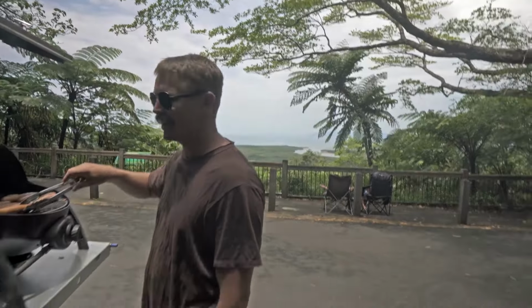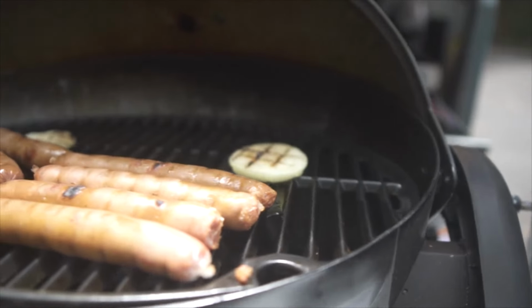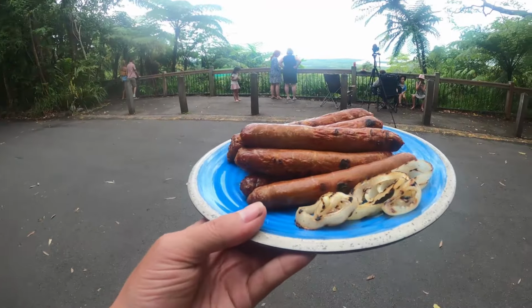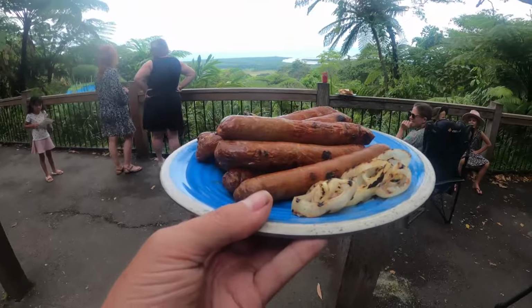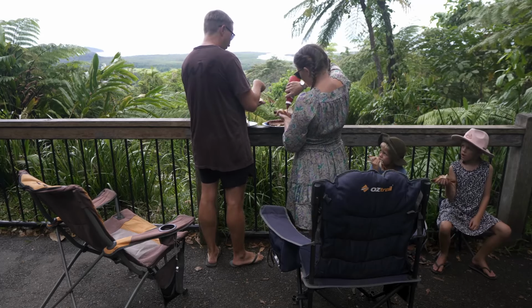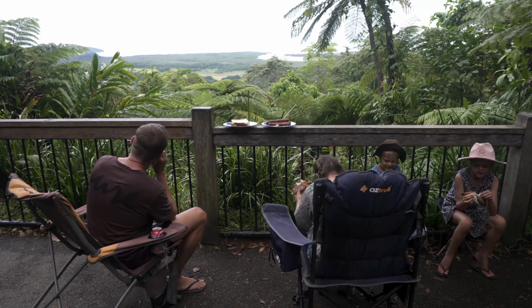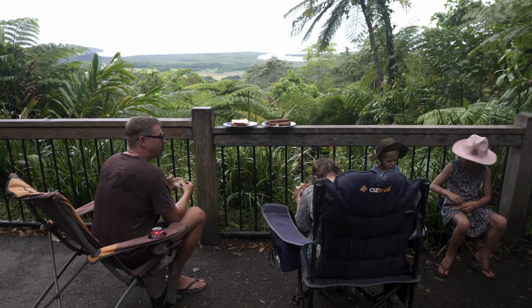Where are we? Alexander Point? Alexander Lookout? Yeah. Lunch is ready, folks. Yum, yum, yum. I'm learning from Bunnings to put the onion on the bottom. They're having BBQ. What's BBQ? That means barbecue.